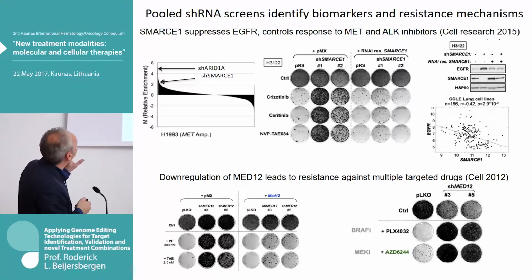I'm not going to go through all the details. A lot of the screens that we've done are based on proliferative selection. So do the cells grow or not? And do they respond to a drug or not? If we just skip the top and go here to the bottom, here we've done a screen in cells that are sensitive to this ALK inhibitor, crizotinib.